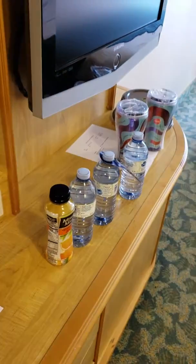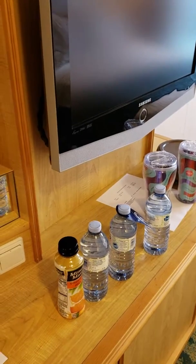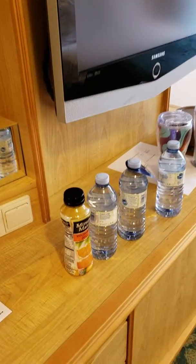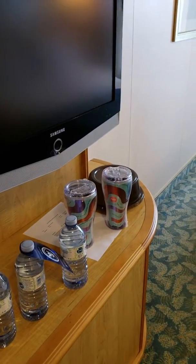Drink of the day. Drink of the day is very important. I have one of the drink of the day every day, seriously, and I haven't had that yet, so I got to make that a point. Those are our welcome gifts. So we get free waters and then OJ because we're Emerald.